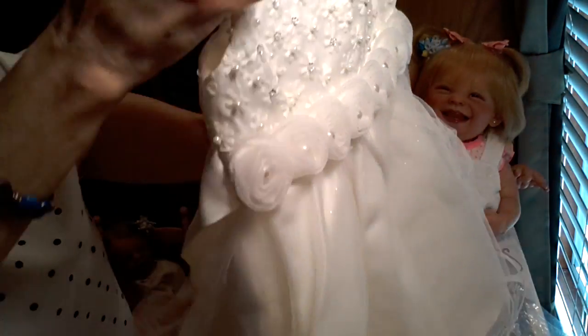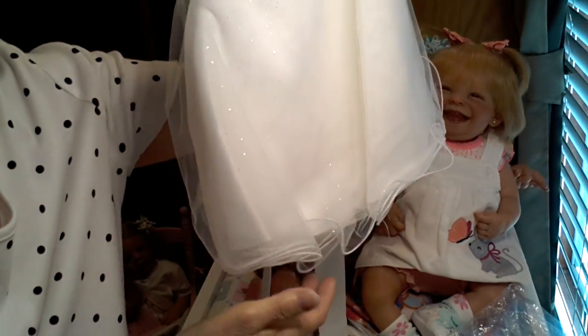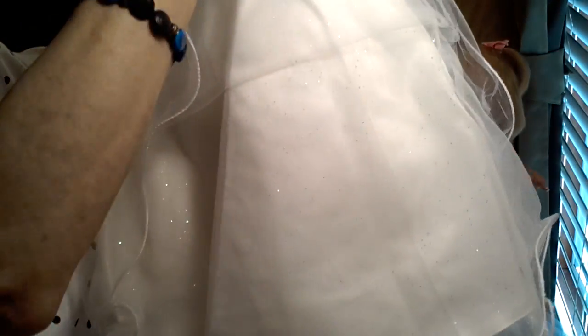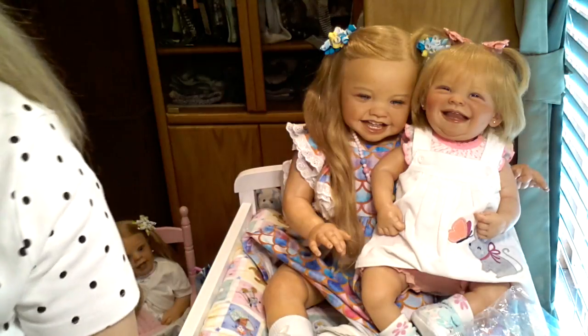So anyway, I couldn't resist because Maggie Mae is, you know, such a beautiful doll, and I just wanted to get her something super special. So it's got many, many layers. It's got 1, 2, 3, 4, 5. It's got 5 layers, so this is really a special dress. Okay, that's the end of my haul.